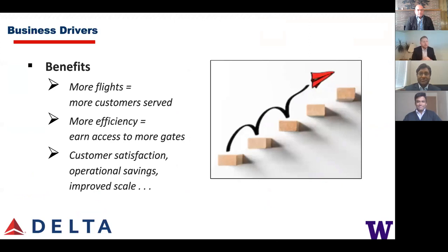The benefits of this project are numerous. One, obviously more flights through gates means more customers served and increased revenue. However, also more efficiency and proving that Delta could become more efficient means they can earn access to additional gates as they become available, and they're a hot commodity. Additionally, improved customer satisfaction, operational savings, and improved scale are all benefits of this project.